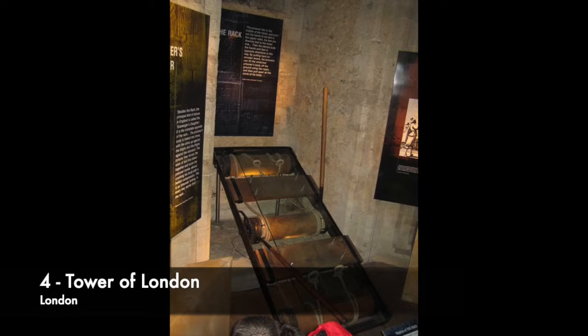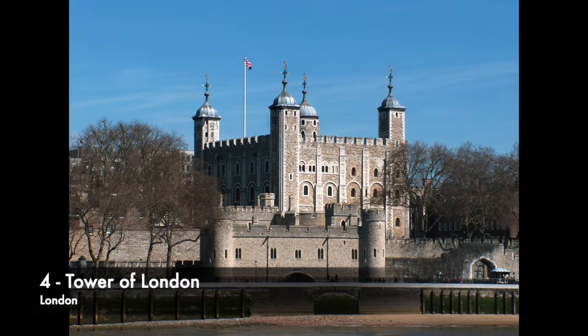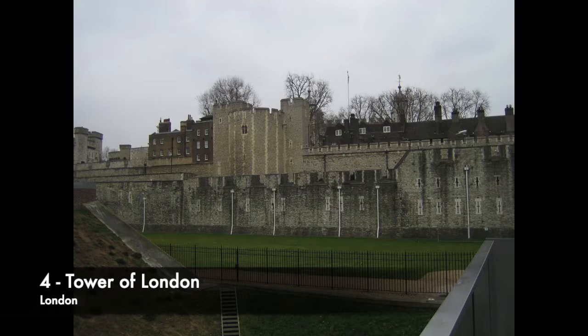Guy Fawkes, one of the conspirators instrumental to the gunpowder plot, was tortured at the Tower of London using the brutal rack. Its most famous events revolve around the executions held within the tower's walls. Contrary to popular belief, before the 20th century, only 7 executions had occurred inside the tower, with executions mostly being carried out on Tower Hill, outside the castle's walls.